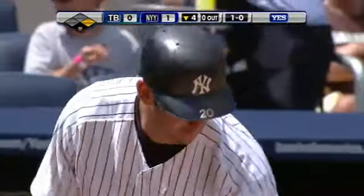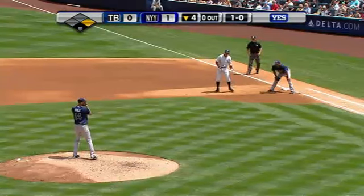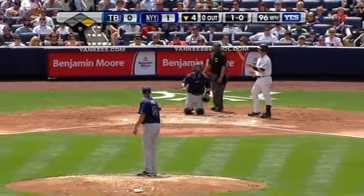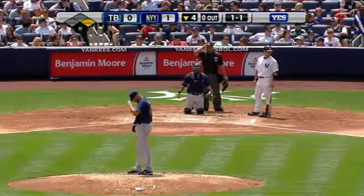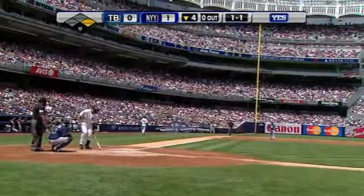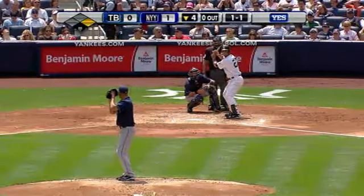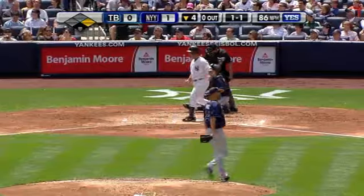Posada, 5 for his last 10, 8 for his last 24. So he did not lose his swing while he was on the DL for 22 games. And this also is a nice rest for Posada because he did not start on Thursday behind the plate. Friday was an off day because of the rainout, and now he's DHing. So that's 3 days in a row for his legs, and that's a good thing for any catcher, especially a 37-year-old one.